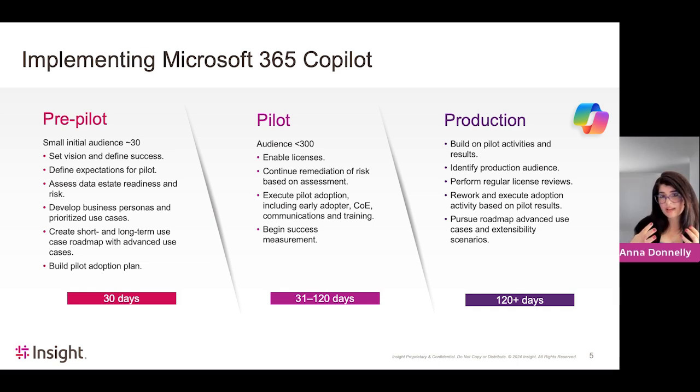And then from there, make sure that you are pursuing advanced use cases, that you're looking at a roadmap, because the return on investment that you're going to get from Copilot for Microsoft 365 has a lot to do with how you're going to extend its capabilities. And Microsoft is giving us an opportunity to do this with Copilot Studio. We'll talk about that in a minute.